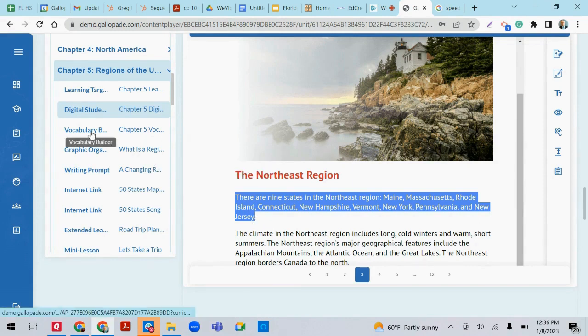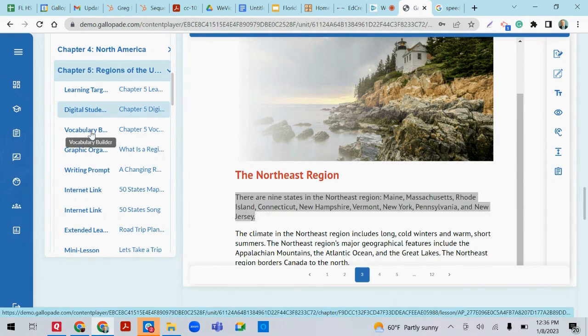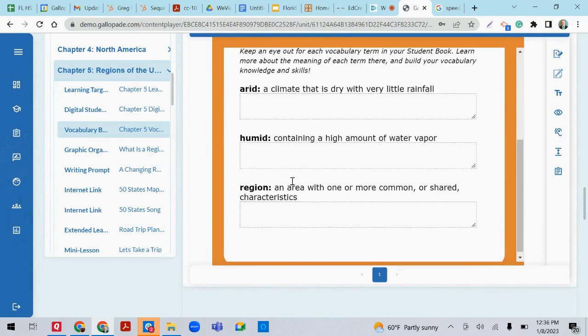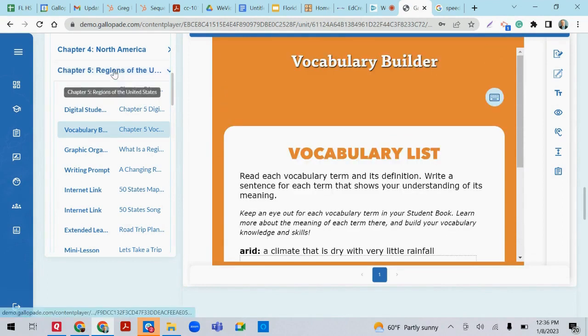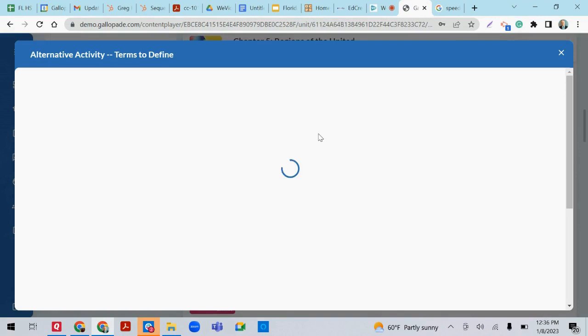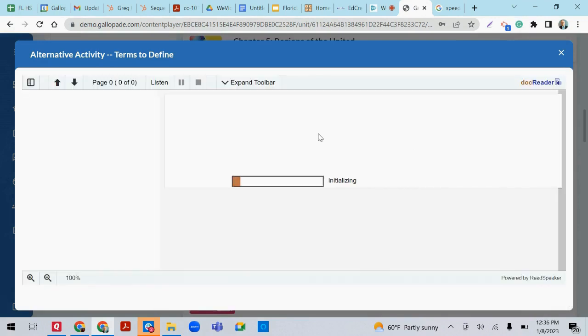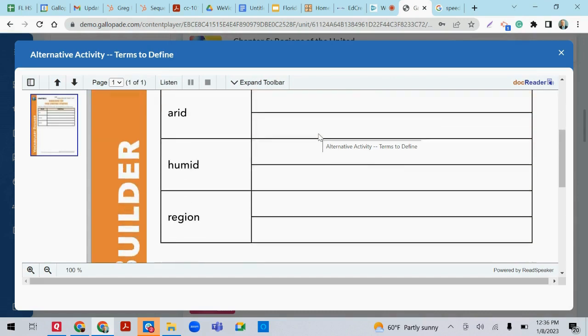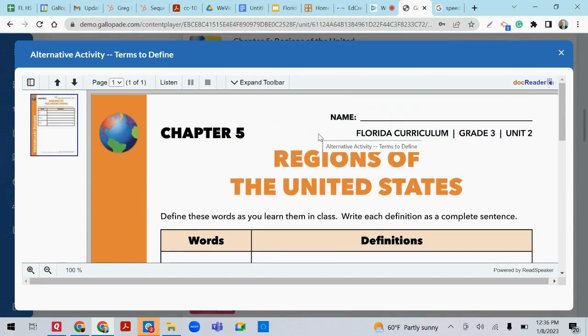We also have what I like to use, the vocab builder. The vocab builder, this right here is the digital online version of the vocab builder. If we go back over here and look at the vocab builder, there's also an alternative terms to define print activity. What I like to do is assign out the alternative terms to define in the reproducible format here. So what I do is I have them make a copy of this, and then I 3-hole punch it for their binder.